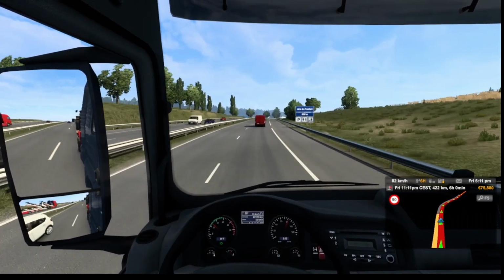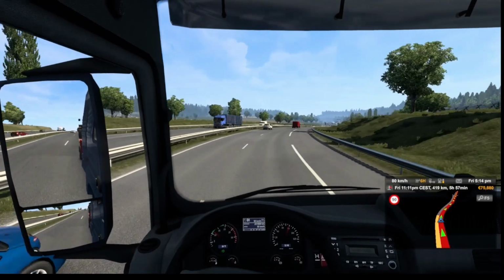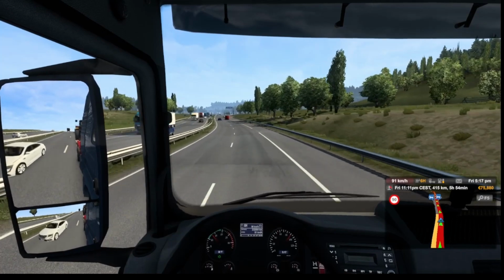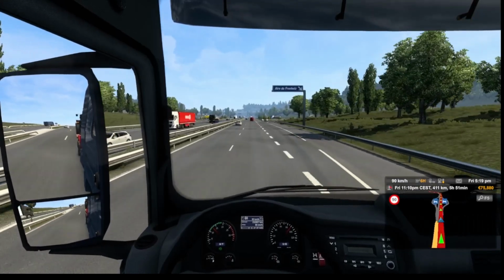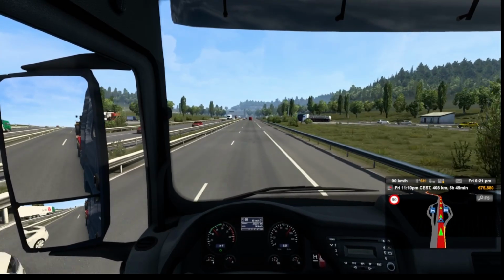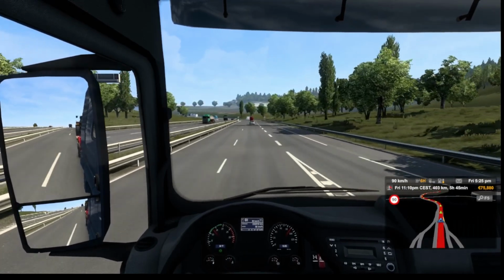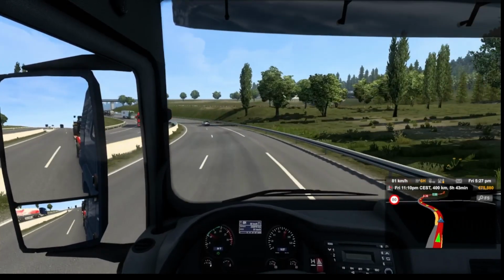Maybe this trip won't be as long as I thought it was going to be then. But I hope the road's nice and flat and not curvy, because doing 90, we will definitely flip this thing over if there's a sharp curve or something. Slowing down a little bit for this curve.